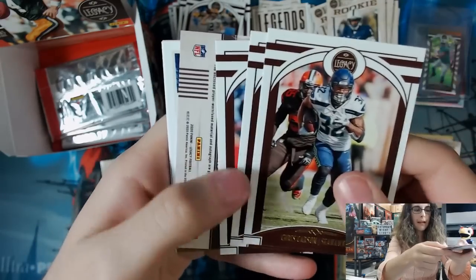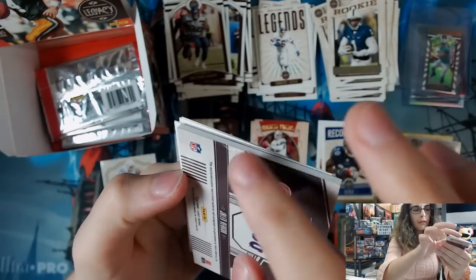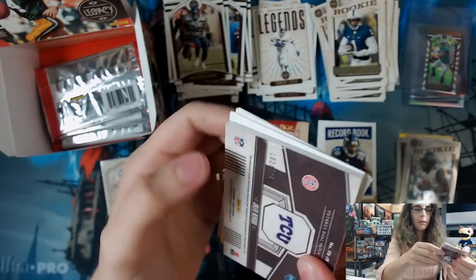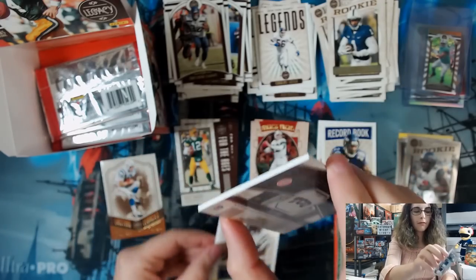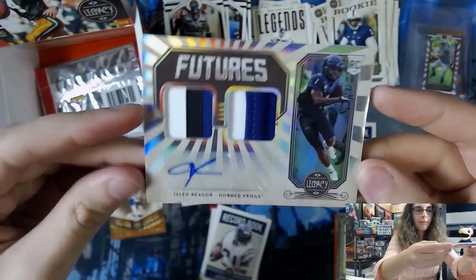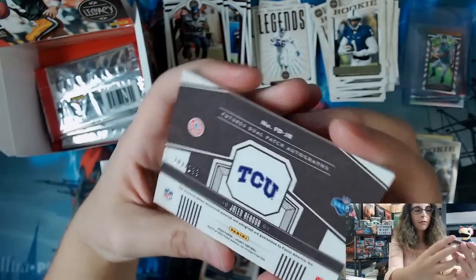Looks like we have a patch auto here. Oh, Jalen Reagor. Oh, there's a little something there. Looks like the finish peeled up a little bit on this card. Number 102 out of 199. Jalen Reagor for the, what is that? Horned Frogs? Yes, Horned Frogs. That is a nice patch though. Double patch there. Nice piece of purple. That is really cool, though.